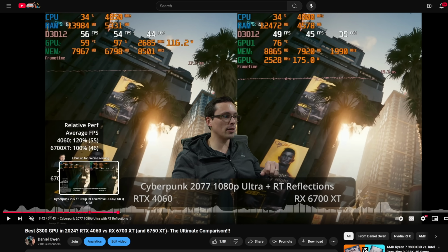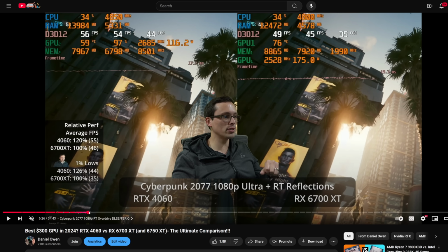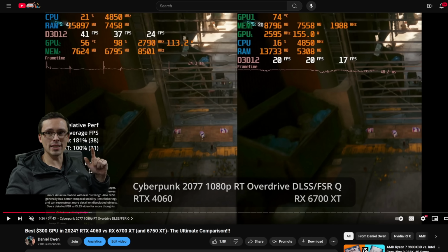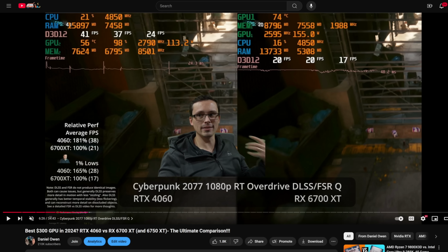And if you really want to push RT settings, like RT Overdrive, and even use DLSS or FSR, the 4060 is falling down to like 38 FPS in those modes. So I don't really find ray tracing a big compelling point at this level of performance. At higher performance tiers, I find NVIDIA's ray tracing performance a much more compelling feature.